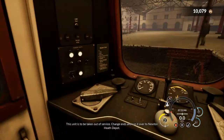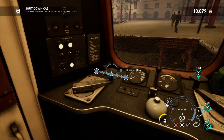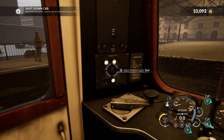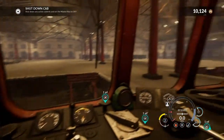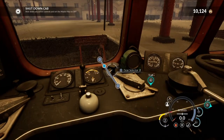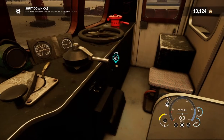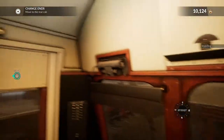So change ends actually means switch the wiper off. I'm going to change the marker lights to red. There we go. Destination light off. Blank blind out. Put this to neutral, I assume. Put the reverser to off. Turn off the key. We also need to switch the light off.